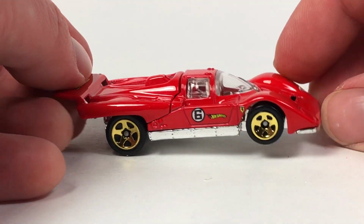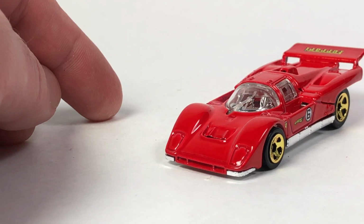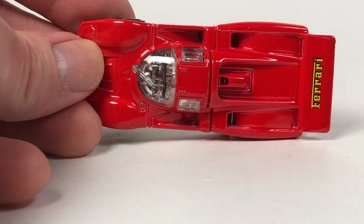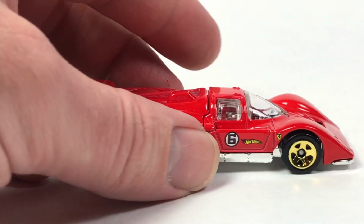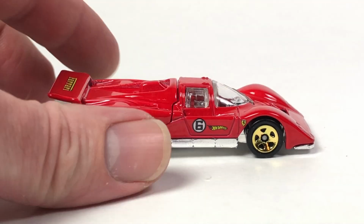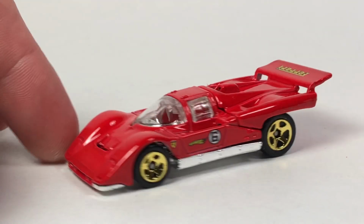It's all right, I guess. I don't know. It just feels really cheap. It feels really lightweight. But it does look pretty good. That's a sweet Ferrari casting. I wonder if Kyosho makes one of these. I don't think I've ever seen one. If they do, I definitely want it. If they make a version of this car. But it's a Ferrari, so I kind of collect Ferraris.